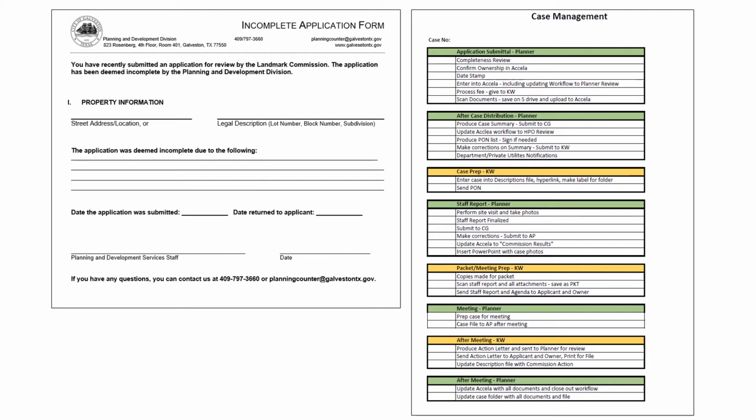The next step is preparing the case for the Commission and developing the staff report. What we do is prepare a thing we call the summary. And we have on the screen on the right-hand side our checklist for case management. That goes through each important step in the case management process to make sure that all of the steps that are required are completed.